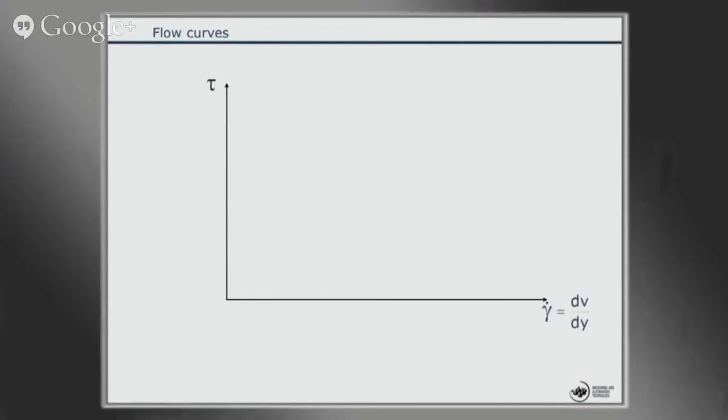The normal way to do that is to use a flow curve. A flow curve is a relation between the stress applied to the fluid and the shear rate, that is a velocity gradient that can be established by the given mechanical load. For a Newtonian liquid, this flow curve is a linear relation starting at zero stress with vanishing shear rate and increasing with a constant slope. The slope, as mentioned, is the viscosity in these diagrams.